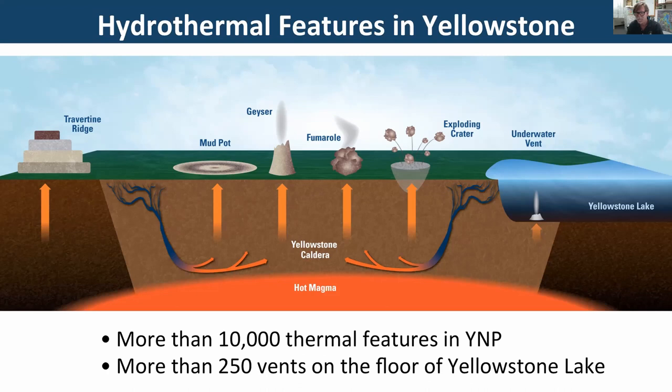And then finally, over on the right side of this image, you see Yellowstone Lake. And again, as I mentioned, we've only known about these vents in the last few decades. But there's a whole other class of vents that are underwater, under pretty deep water in the lake.